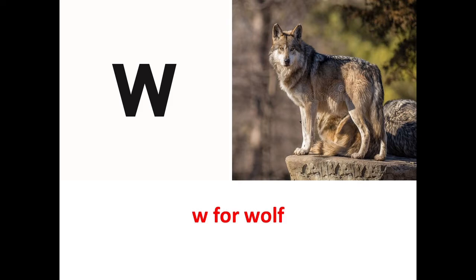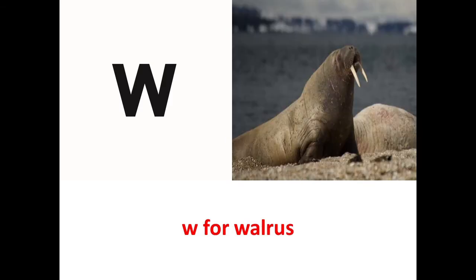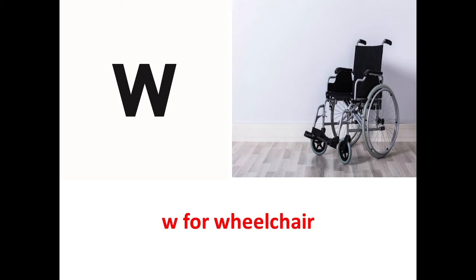W for wall. W says W. W for wolf. W says W. W for watch. W says W. W for walrus. W says W. W for water. W says W. W for wheelbarrow. W says W. W for witch. W says W. W for wheelchair.